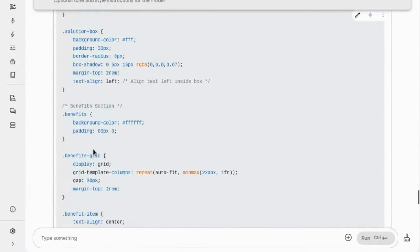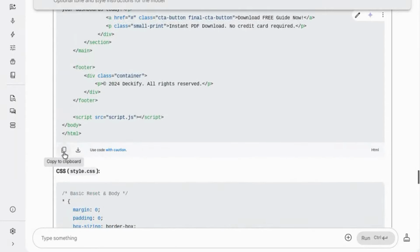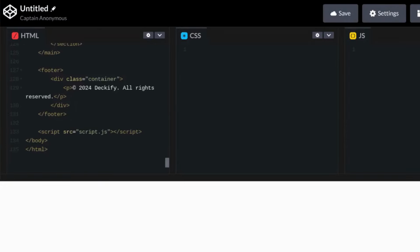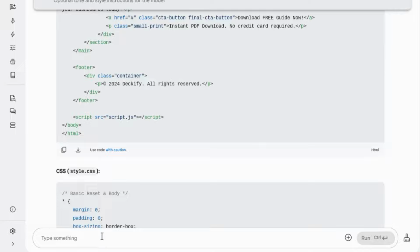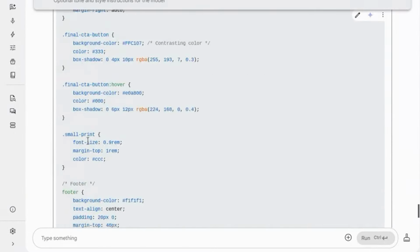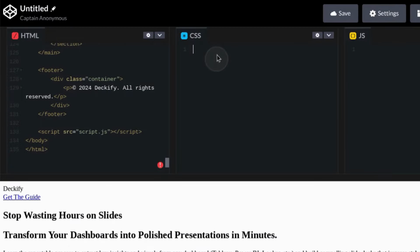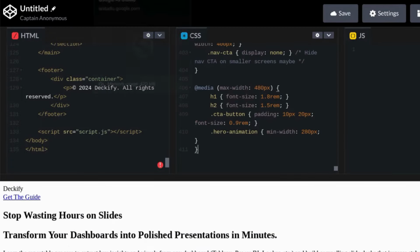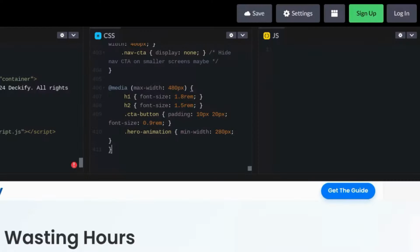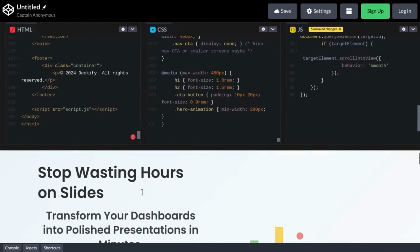So it looks like, well, this part, it looks like it's the CSS, and above here is our HTML. So we're copying that, pasting it in the HTML, and then we go back to AI Studio for the CSS, scroll down to the end of the CSS, copy that, paste it in the CSS section for our styling, go back and then copy the JavaScript in the JavaScript section, and this is what it has.